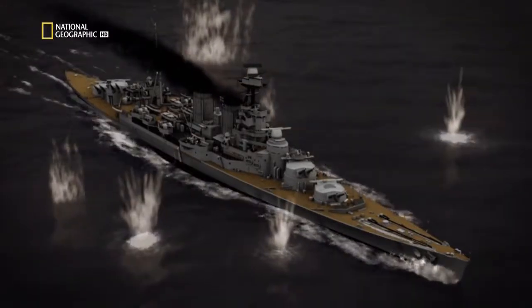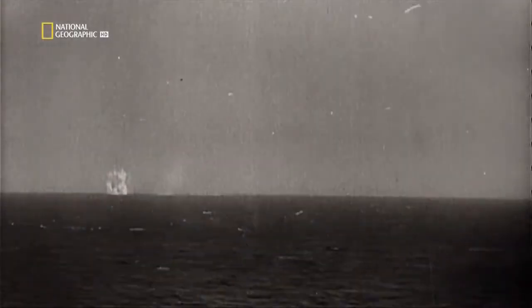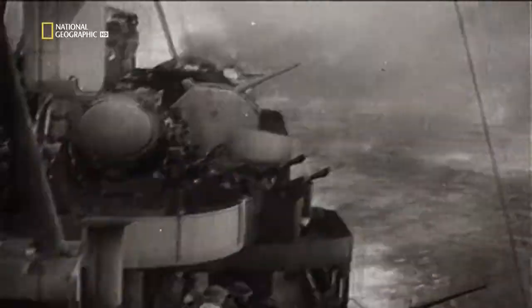Again, another straddle, so they know they're shooting very well. And there were huge fountains of water that went up from the big shells. With each salvo, the guns zero in on Hood. And the ones that went over passed over us, it sounded like a lot of express trains going over.